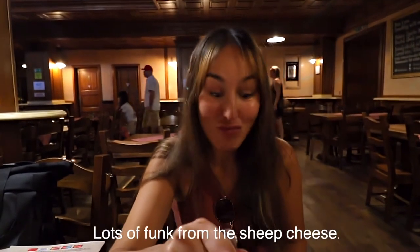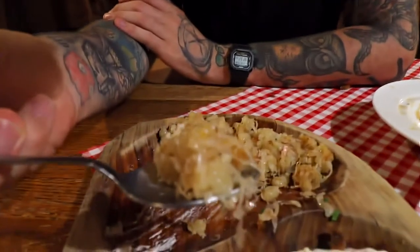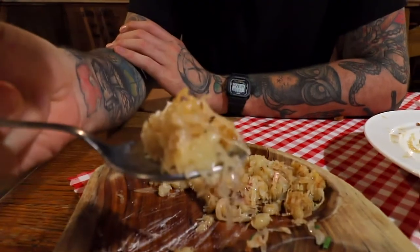It's very sheep cheesy. Lots of fun from the sheep cheese. Mm-hmm. Oh, that bacon. I could just eat a whole thing of that bacon. This is, they're like miniature dumplings mixed through with cabbage. Very salty, a little bit sour, because I'm not sure if it's sauerkraut, but either way, really nice.